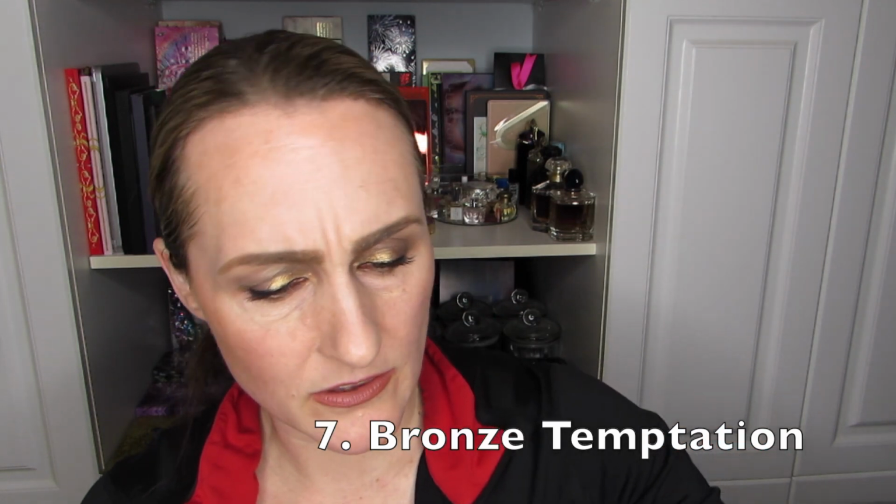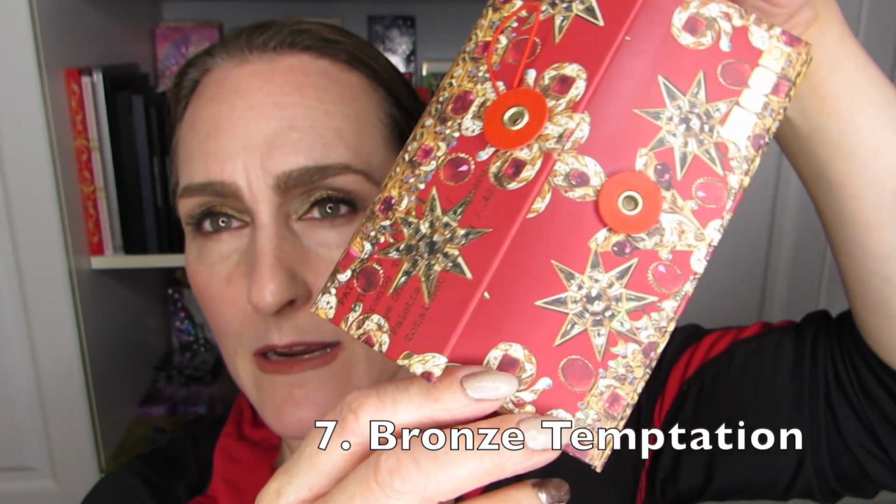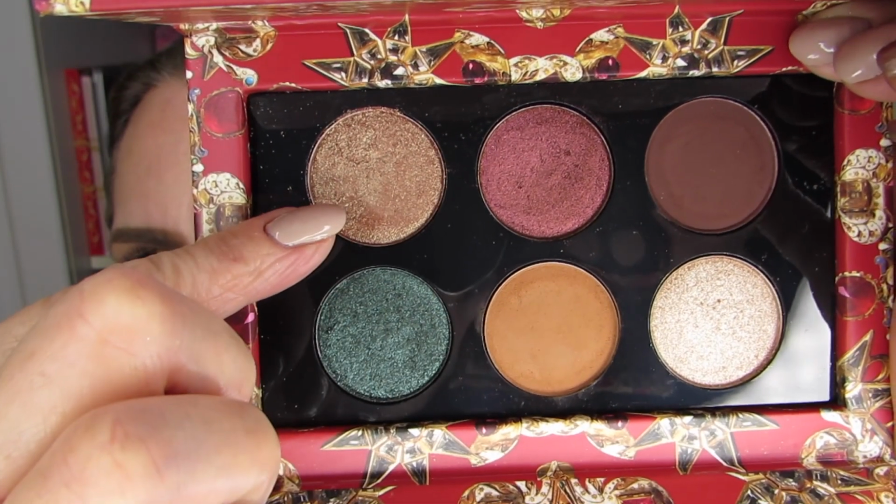And speaking of Pat McGrath, I do want to show you this palette. Bronze Temptation is the name of this palette, and I do really love this palette as well. It has some gorgeous colors in it, a number of shifting colors. I don't see the shift on that one, so I'm pretty sure it's just these 2. Yeah, and Supernova does not shift.